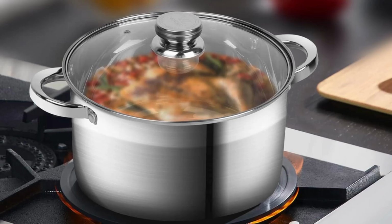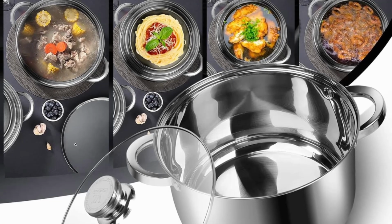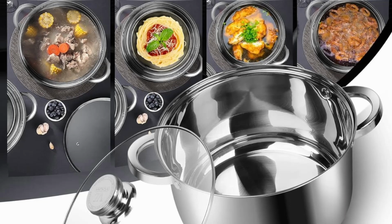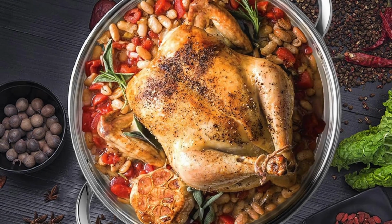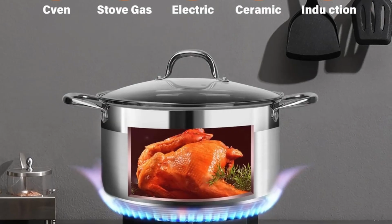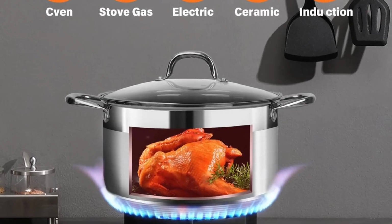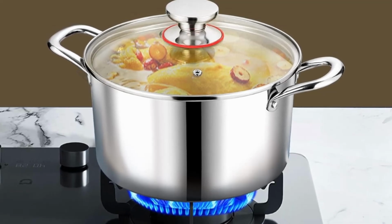Key features of the Leugwakn 10-quart stockpot. Number 1. Multifunctional cooking pot for all your needs. Whether you're simmering stocks, making a large pot of soup, preparing pasta, or canning vegetables, this 10-quart stockpot is the perfect size and shape to tackle all your recipes. Here's a quick look at the variety of uses this stockpot can handle.